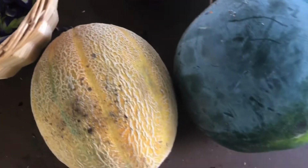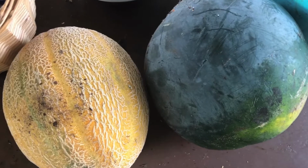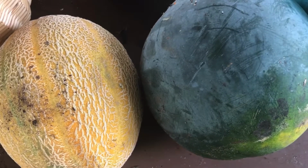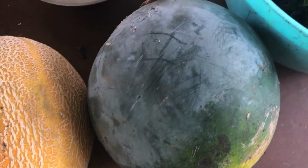I'm bringing in the very last of the summer melons. We had a bumper crop of cantaloupe and watermelon, but those vines have finally reached their end. So the cantaloupe we're mostly eating fresh, and then the watermelon, what we can't get through fresh, I'm putting in the freezer for watermelon sorbet.